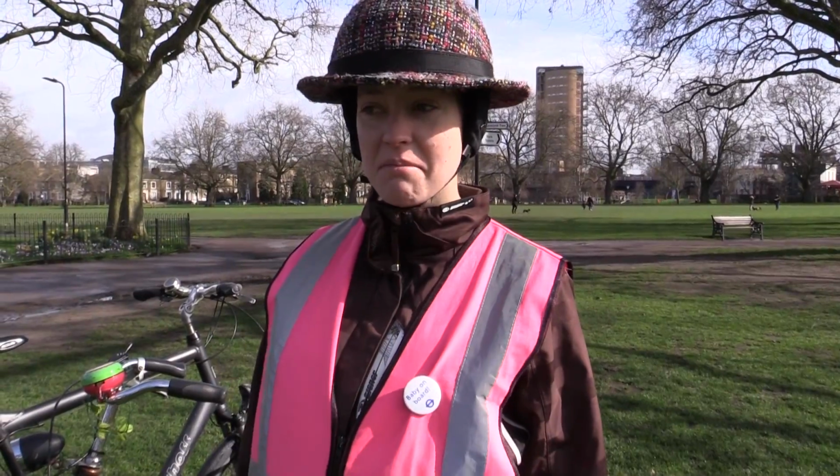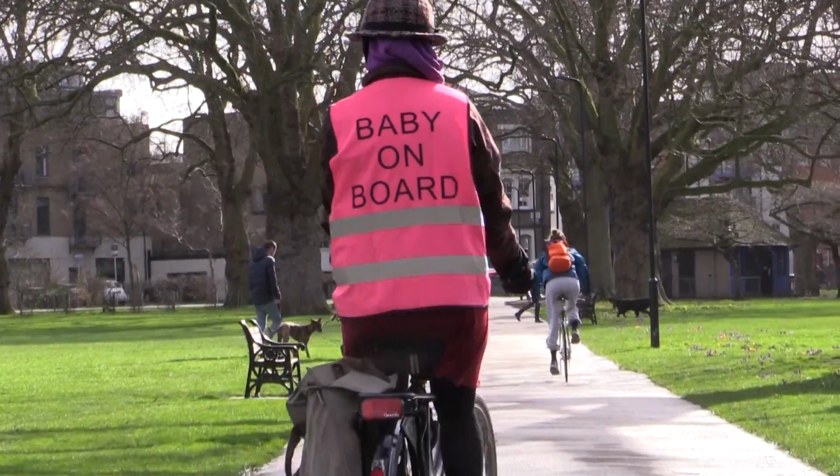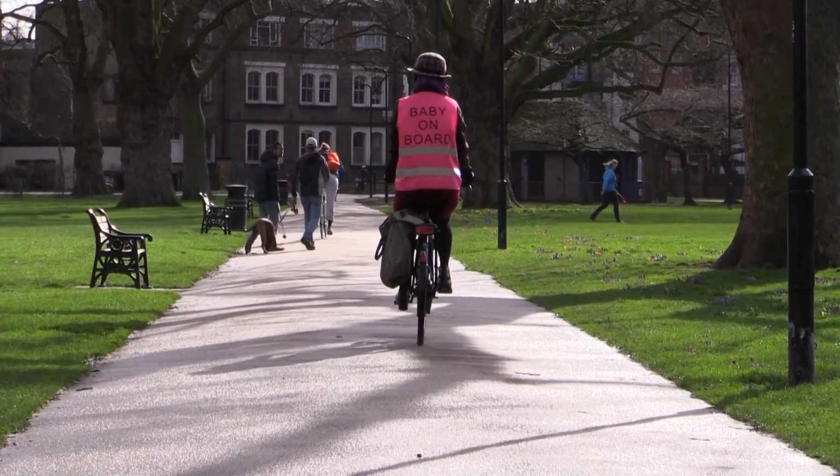So I came today to test a couple of biking options for cycling with a child, because it's my first baby that I'm expecting now. So I imagine to bring the child to nursery, either in one of these box bikes or perhaps in a back seat. Need to think about that still, but then drop it off to nursery and continue on to work. So the daily commute would be by bicycle.